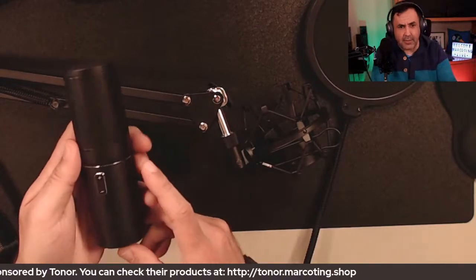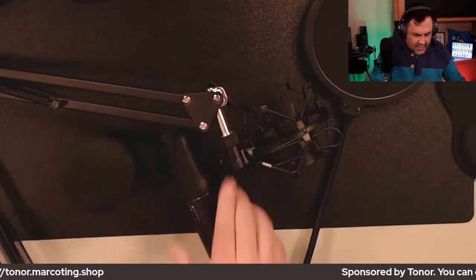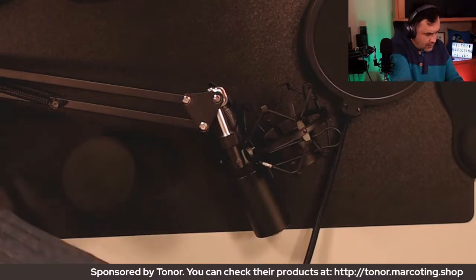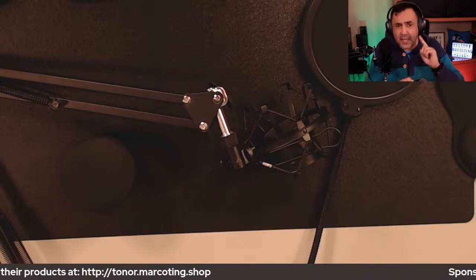So this is how the microphone looks, all metallic, really solid construction built, okay. I'm gonna connect it because I want to show you something.